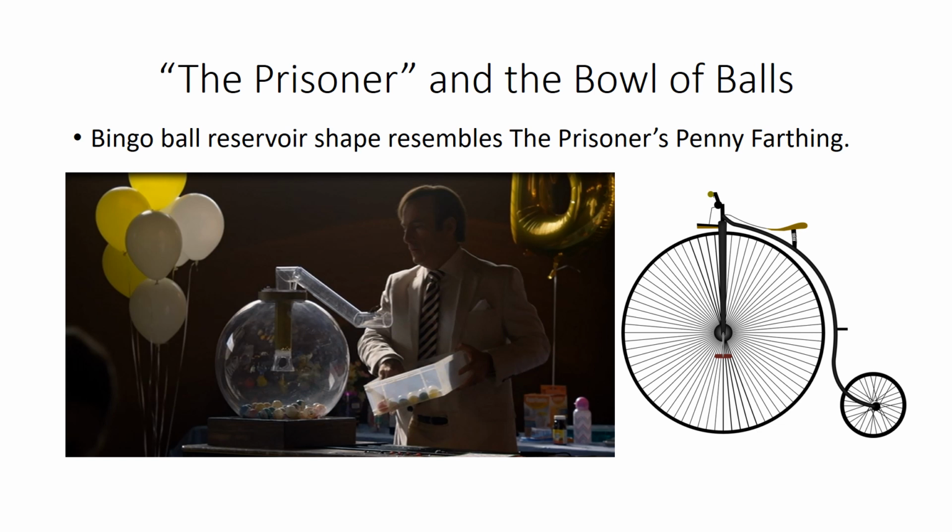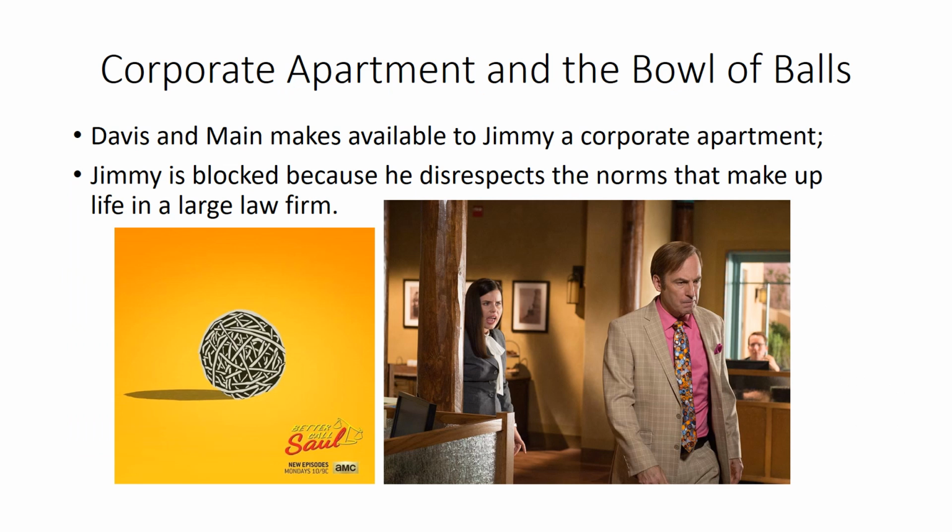Shapes are very important in both television series. For example, the bowl of balls in the bingo hall scene is the bingo ball reservoir, the shape of which closely resembles that of the Prisoner's penny farthing, the symbol of the original 1967 television series. The bowl of balls returns in season 2 of Better Call Saul in the corporate apartment that Davis and Main make available to Jimmy.